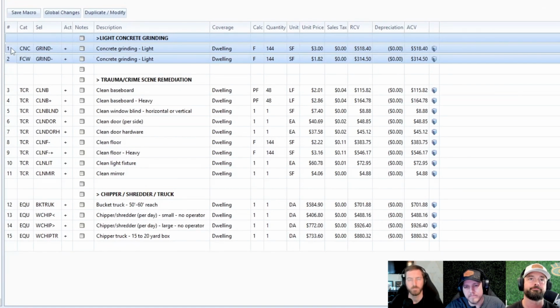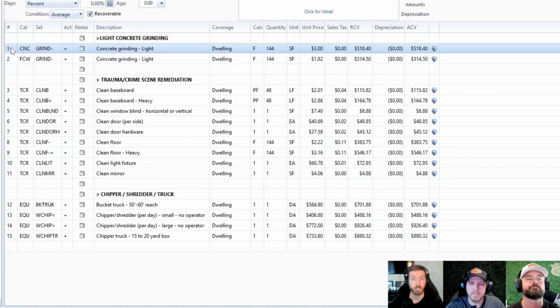One of the words of caution I usually have is that when we start getting into light, medium, heavy versions or variants of line items, things can become subjective and you essentially have to justify further: why is this medium, not light? Why is this heavy, not medium? And sometimes that justification can be a frustrating process.